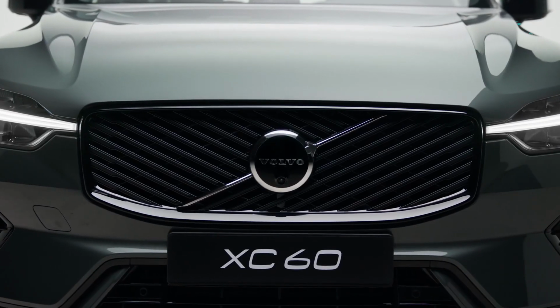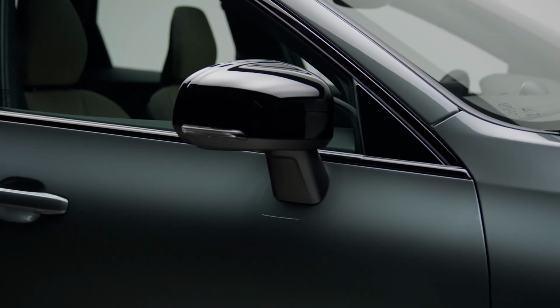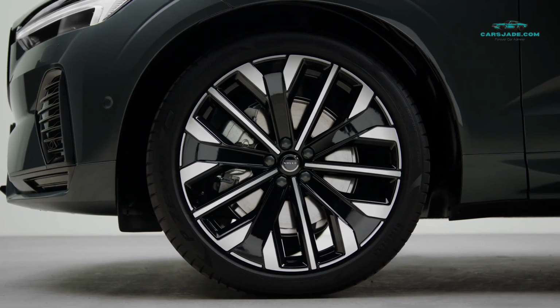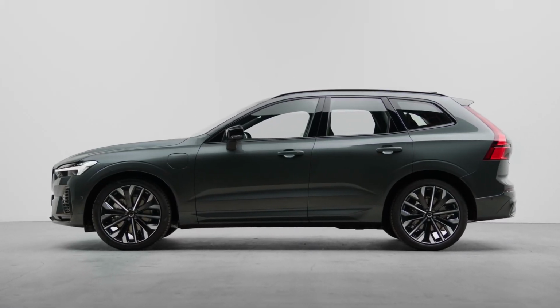The 2026 Volvo XC60 doesn't introduce major changes, as it received a facelift just last year. However, there are a few updates worth noting. The ultimate trim has been renamed Ultra. Volvo has discontinued the Recharge branding for its plug-in hybrid models.